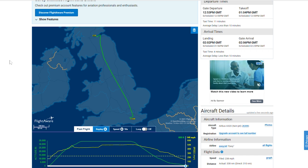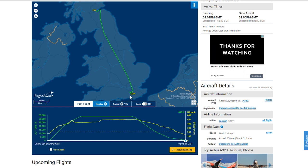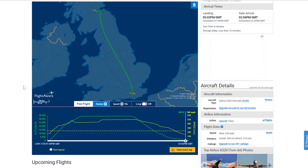And here's the route that they took. And it looks like they left on runway 08, and it looks like they came in on runway 24. Well, we'll see whether or not we're going to get the same. And what was their altitude? 34,000 feet? Right, well, we'll put the same in for ours as we go in and make our flight plan.